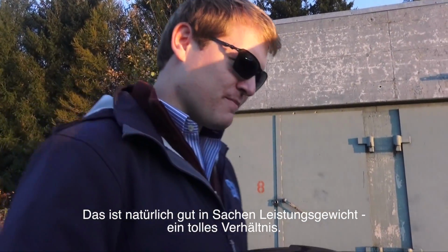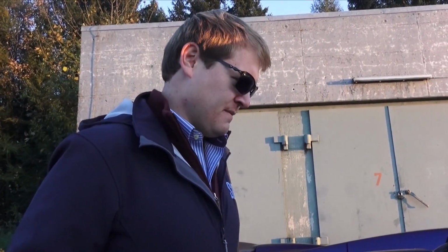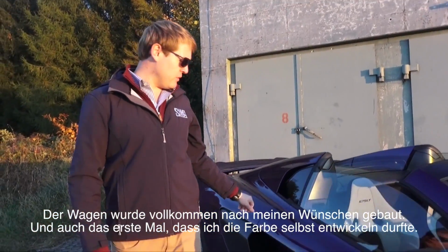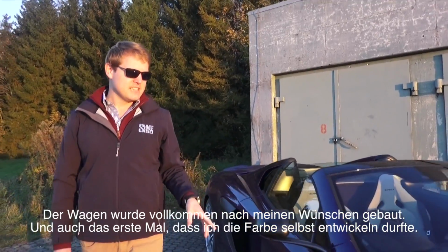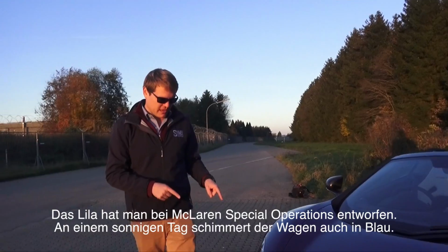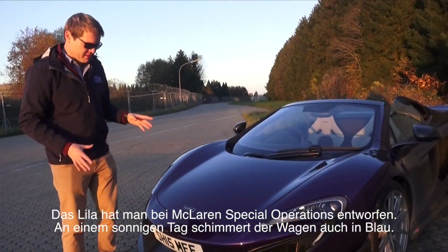Yeah, not bad. So the car was built to your spec, right? Yep, completely to my spec. So actually, first time for me, I custom created the color. In this kind of low yellow sunlight, it probably looks a little bit strange, but the purple colour we made at MSO, McLaren Special Operations.